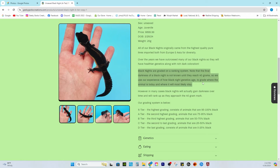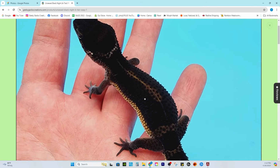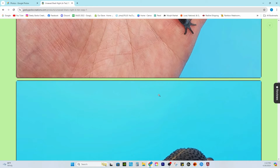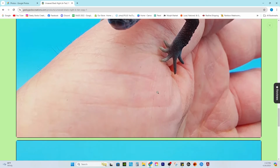So we use our experience of how Black Knight genetics age to grade where the animal is today and where it will most likely be or stay in the future. But you need to grade that their final grade is going to happen around that 40 gram mark. So if they are a B tier today, well, let's take this one since this one's an A tier. If they are an A tier today, with our experience, the way that I'm grading these animals, I'm telling you, this animal will most likely stay at least at an A tier.